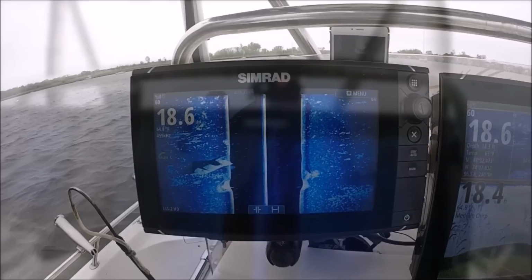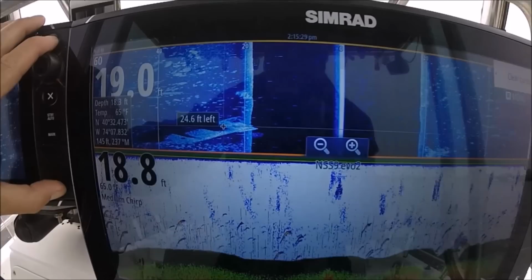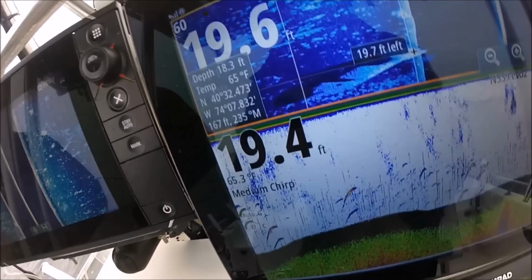Beautiful. Look at that structure scan, wreck right there. That's the Evo 2, MSS Evo 2. See it right here? That's incredible. Again, I'll make a waypoint because we want to fish on these wrecks. I'm going to hit mark on the stern, put another one on the bow, mark on the bow.